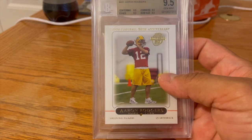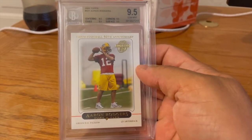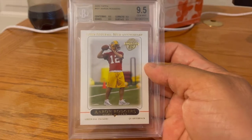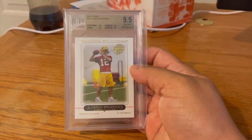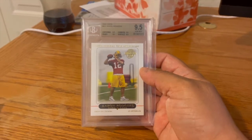I think if he goes to Denver, it's still a nice pickup. I think if he stays in Green Bay, it's still a nice pickup. I really don't think you could lose either way with Aaron Rodgers. He's coming off an MVP season, and he has a grudge. He still has something to prove. I think that's going to bode well for his season and investments in his cards. So I thought this was a nice pickup as well.